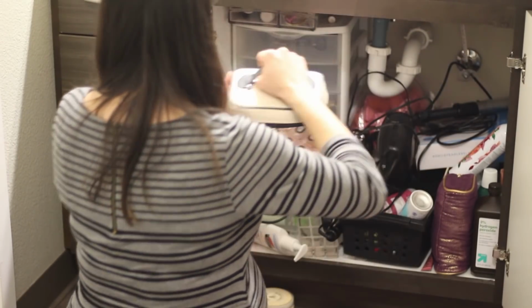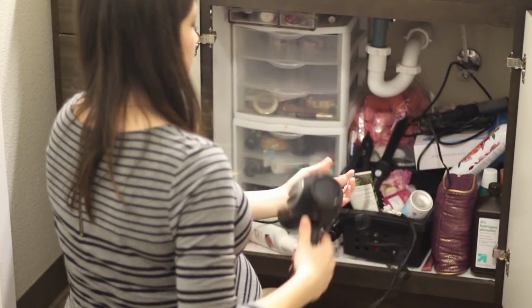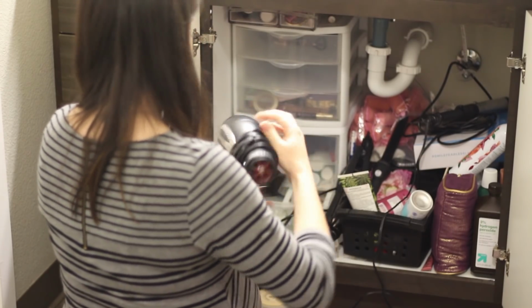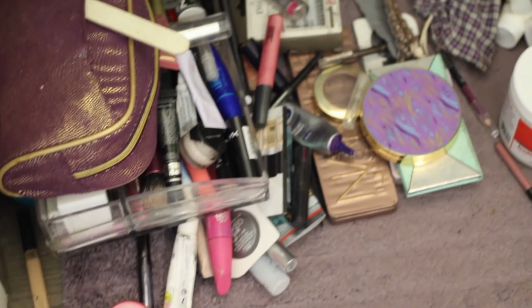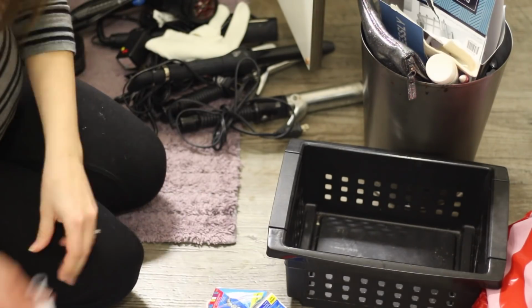So the first thing I did was dive in and empty out the entire cupboard so I could start with a clean slate. It just seemed like that was the only thing to do. And I decided to put all of my products together and go through deciding what I was going to keep and what I was going to get rid of. And I had a little helper around to help me do it.